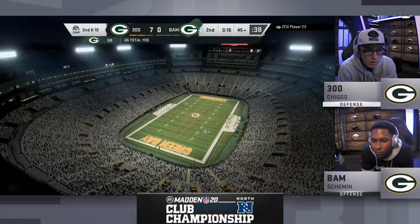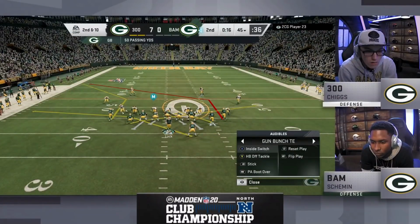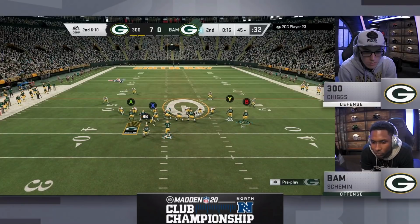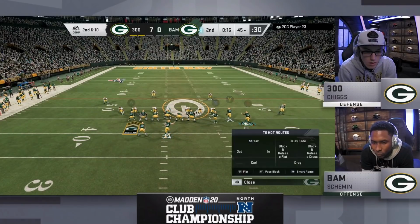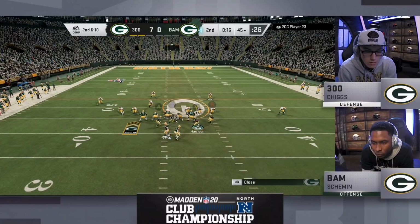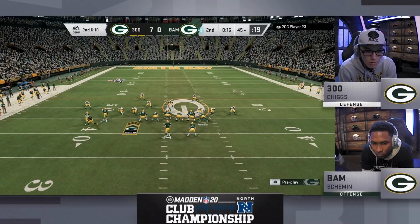He waited way too long, Nick. He had the corner out right away on the break. I thought he was going to throw it right away. He waited about 2 seconds too long, and unfortunate right there for Chiggs. Couldn't get your feet down. And welcome to the game of Madden NFL 20. It's just those little 1 to 2 seconds that can change it from a first down, a touchdown, to an interception. Such a great point. These little inches, they matter so much in Madden 20.